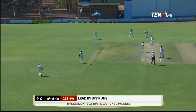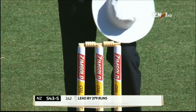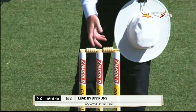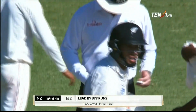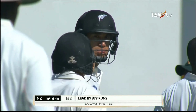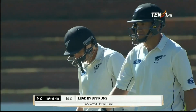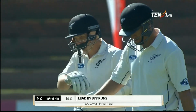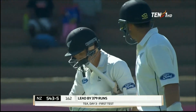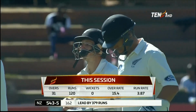He's definitely got a little bit of reverse swing going, Donald Tiripano, but it didn't help. And that is tea. Those bails will soon be on the turf. There they go. It's umpire Michael Gough. No, that's Paul Reiffel. And New Zealand are leading by a massive 379 with a total of 543 for 5 on the board.